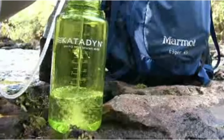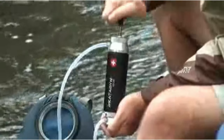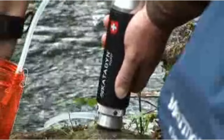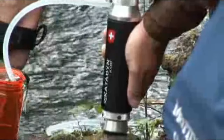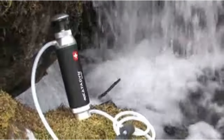For maximum flexibility, the Pocket filter works with a wide variety of water containers. It can even pump directly into a hydration pack. The Pocket filter is the best choice if you are looking for a lifetime product. It is the highest quality, longest lasting water filter available.